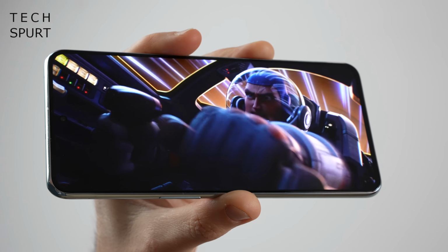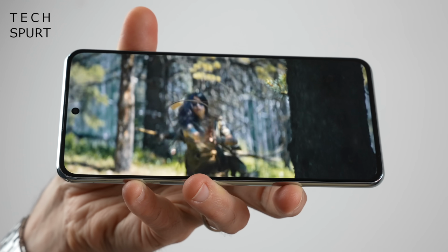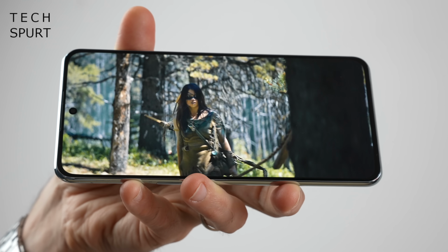You've got a stereo speaker setup, which is perfectly great for a good bit of Netflix or Disney Plus or YouTube or whatever. But if you want to enjoy a bit of music on the OnePlus 10T, you'll definitely want to get some Bluetooth wireless streaming on the go, and the audio experience is fantastic. You've got support for LDAC, aptX HD, all that good stuff.